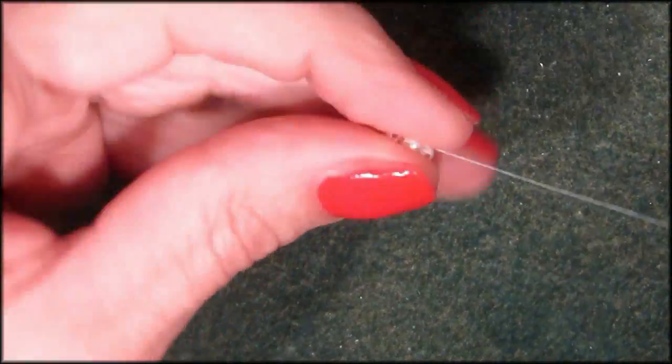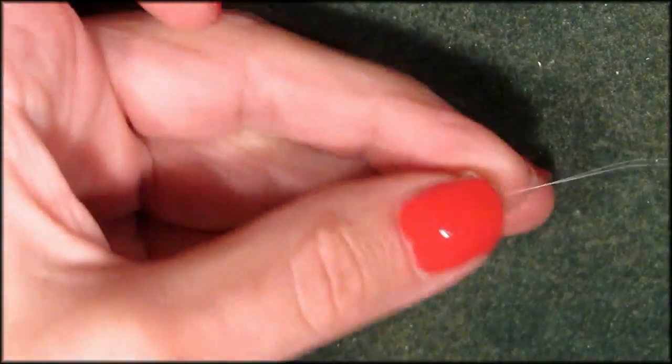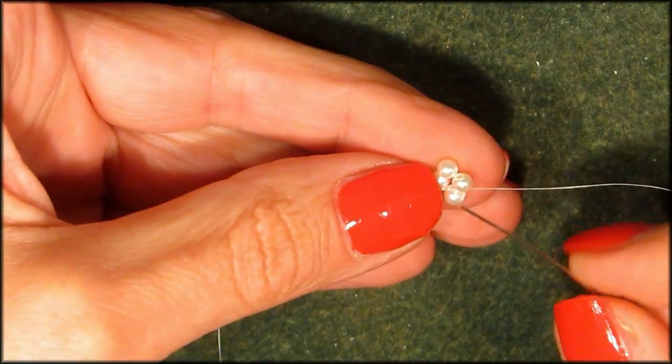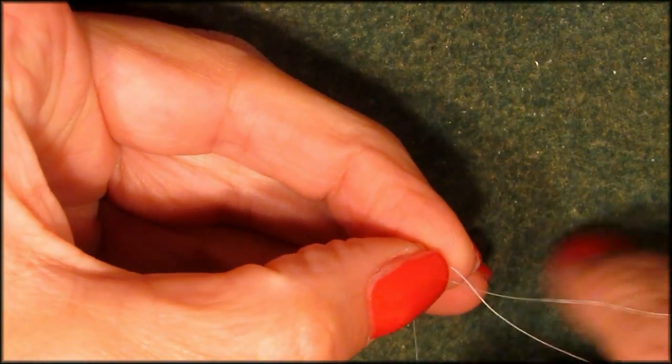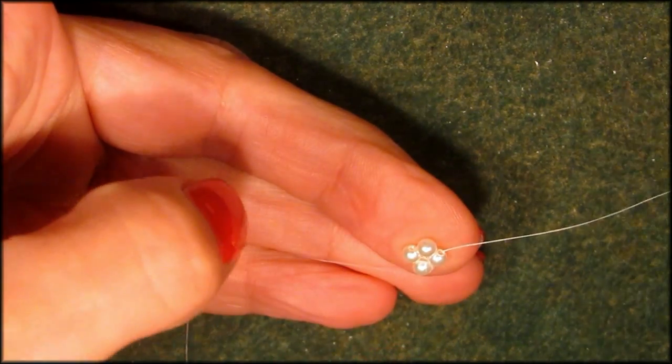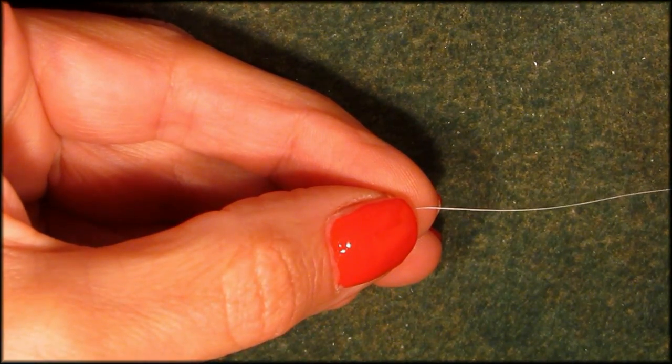Okay, double knot in place. Find where that knot is, pull both threads, you find the knot on this side right in front of this pearl. So we're going into this pearl right now, and we're going to crawl, and that's cubic right angle weave. Pick up 3 pearls.